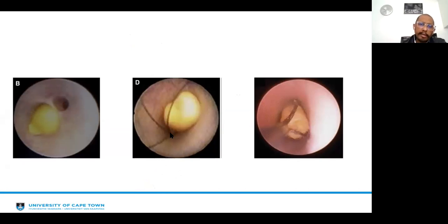Once you have the main duct, you will push your basket past the stone, and then with a clockwise or counterclockwise rotation, you envelop the stone. You don't just pull out the stone; you always keep it in direct vision and remove the basket along with your camera in one pull. And be careful around the punctum, because it can get stuck at that area.